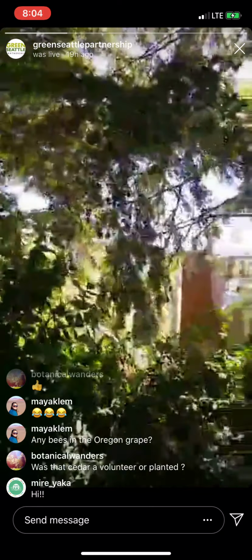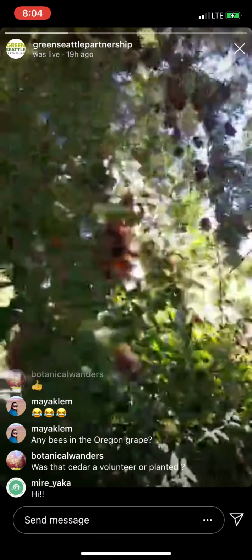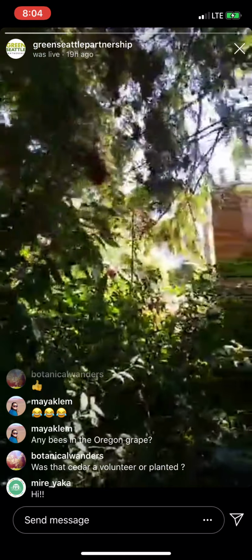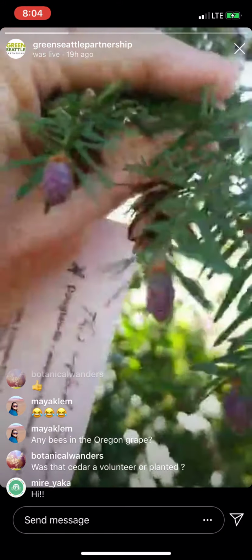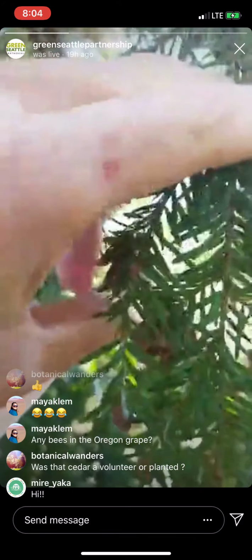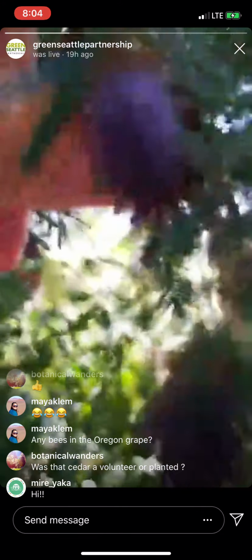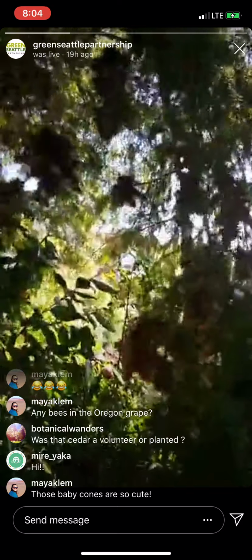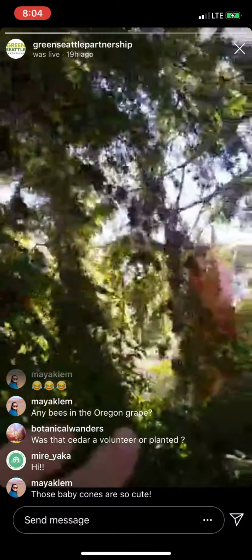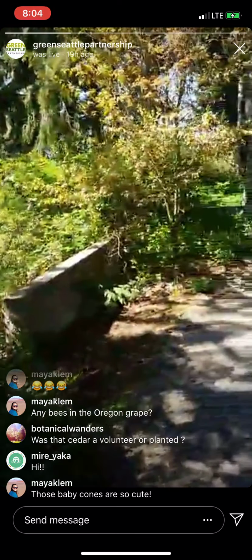Here's the mature cones all over the hemlock and some baby new cones. Let's see if we can highlight that. There's the baby cones. There's the little tiny baby cones, and then there's previous year cones blowing in the wind. I hope the wind's not too loud on my microphone. There's also a helicopter here hovering nearby, so.